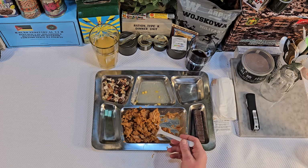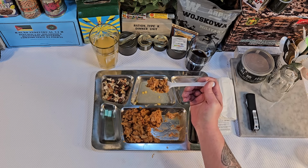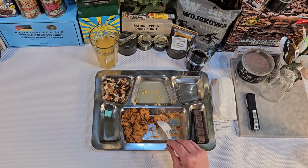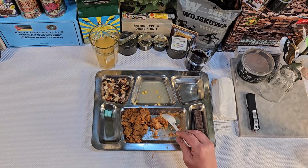Now back to this sweet and sour chicken, because this is good. This is absolutely yummy. Highly recommend this ration, especially this menu variation. This is a really good time. Got a nice big hunk of chicken. That's absolutely excellent. Lots of chicken in this dish.